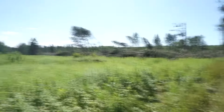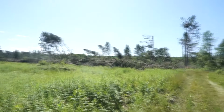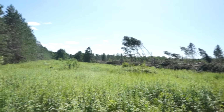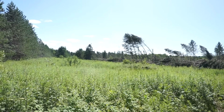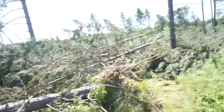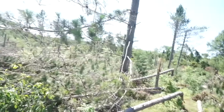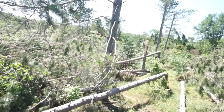This is another area ahead of me. All used to be red pine. It's all gone now. A couple left standing, but oh my gosh, that is just absolutely wild. I can't believe I'm seeing this. Not really in the proper attire to be going off trail too much, but I want to try and get on the top of one of these and see. Oh my gosh.